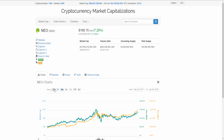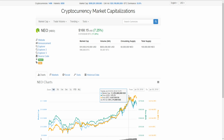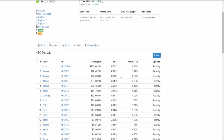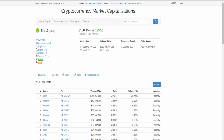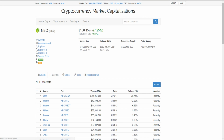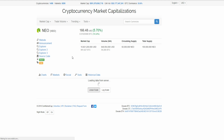What was its high today in the last 24 hours? Yeah, we saw it at 173.75, and as low as 167, and it's lower than that right now. It's market manipulation over here, because up it's selling it for 175, but right now Binance is 163, and 163.95 with Ether, and 163.25 with Ether. So we'll wait for this price to jump up a little bit. Obviously, this price point's off. Let's refresh.